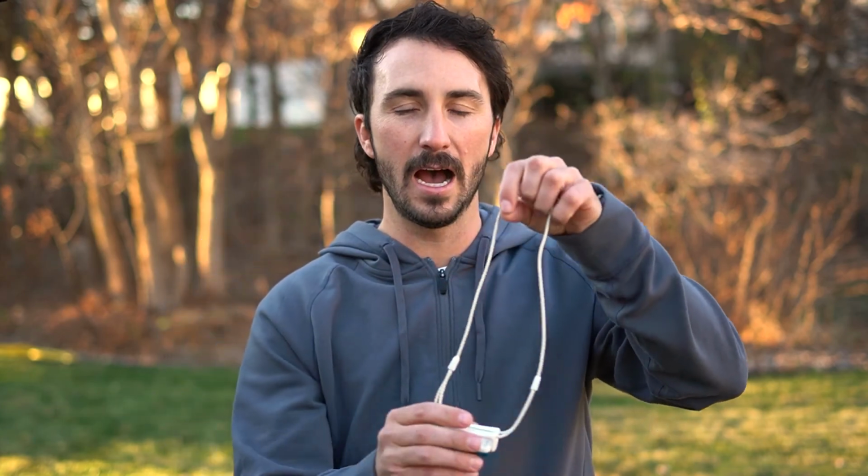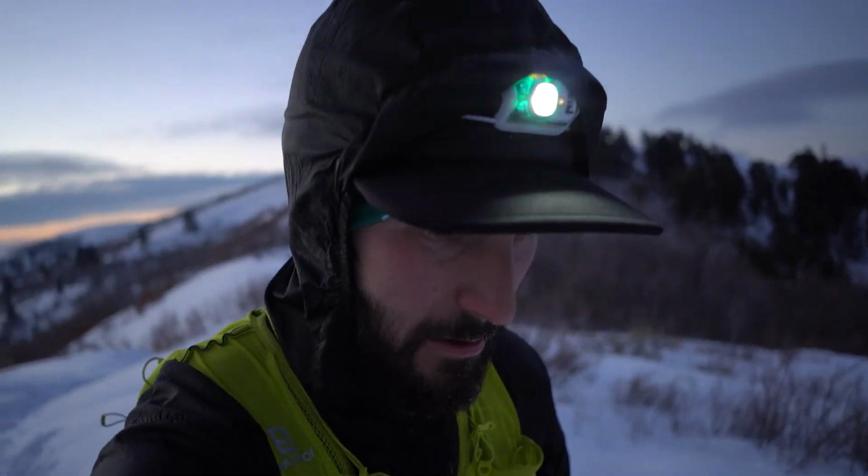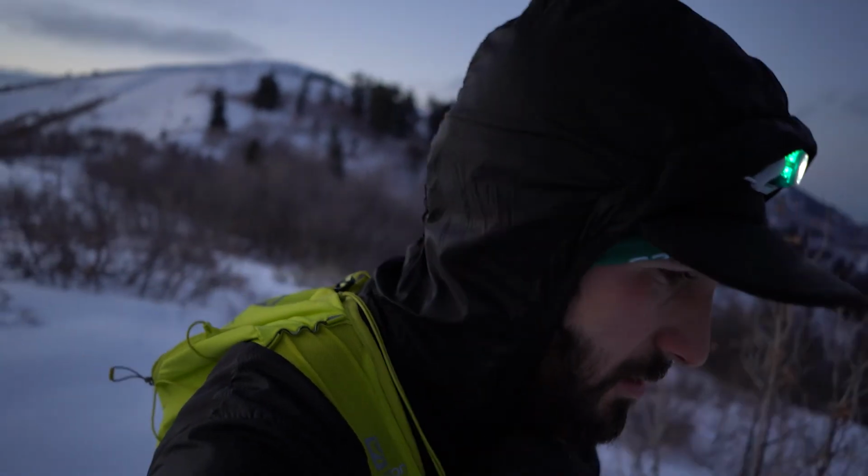This is the Petzl Bindi, I think is what you call it. It's a really small, I mean, it's tiny, and the strap is just a string, a stretchy string. But I have actually really liked this headlamp. And it has 3 brightness settings, so it's kind of like a dim one, and then a middle, and then a really bright one. But I have really liked this because of how light it is.